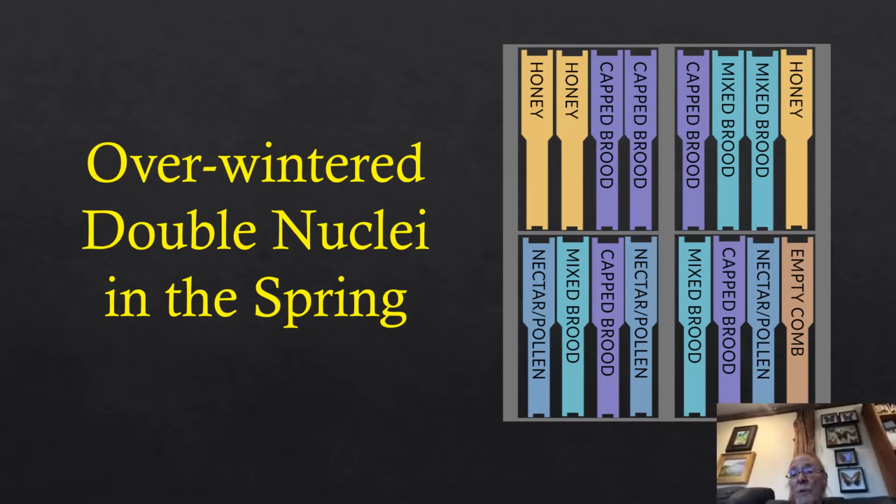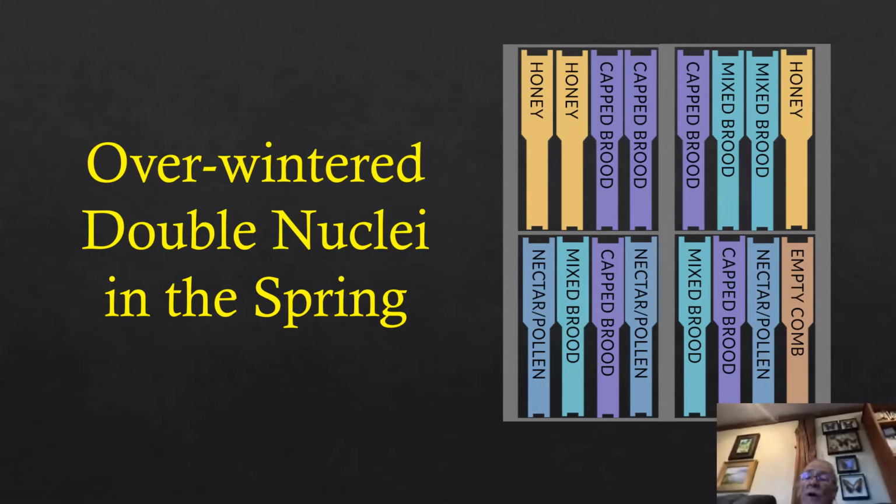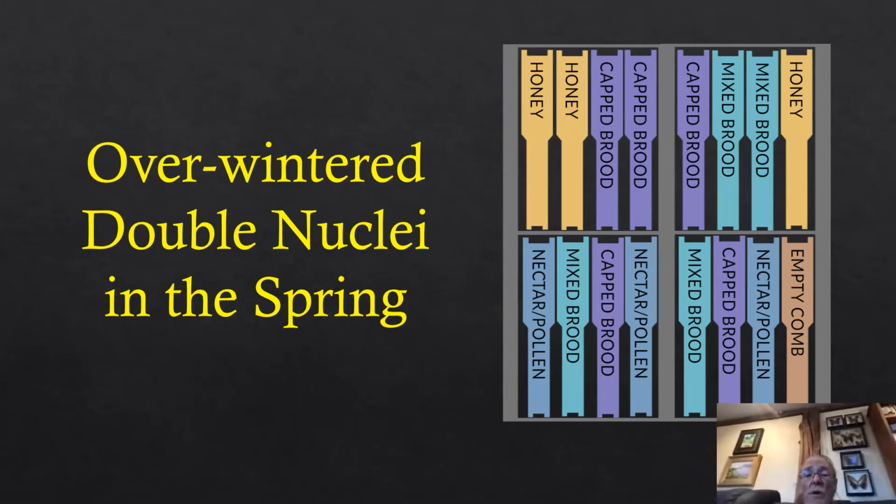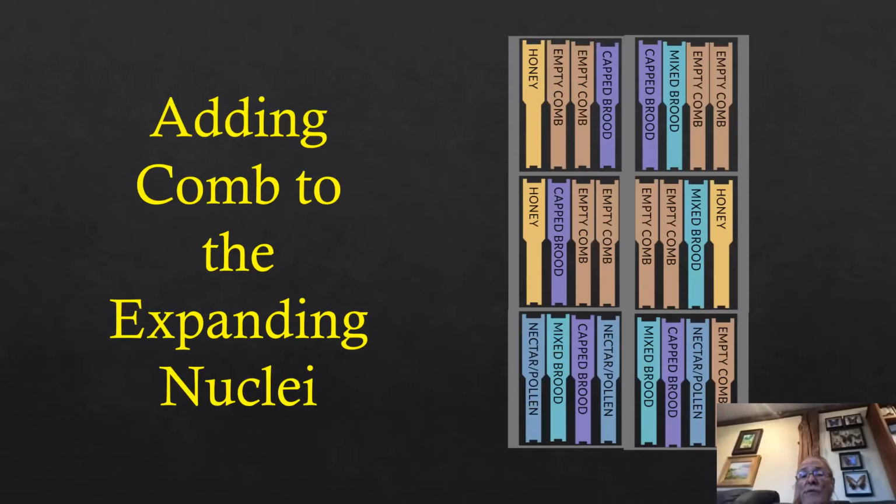So this one's going to be requiring more. So they used an extra comb of honey. Just something typical, not written in stone that they're going to be like this. I just wanted to show you what they look like coming out of winter when they're 2 stories high in a double box. Then we add comb to them so they'll expand, and you can see where we put the empty comb.